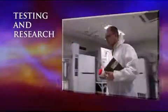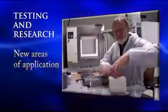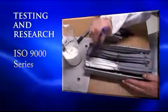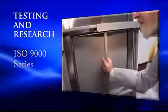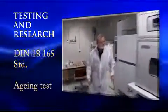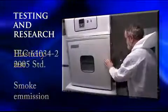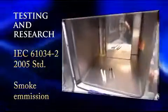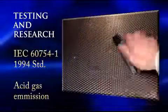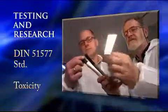In our laboratory, we examine new areas of application and conduct tests to make sure that the Fire Security coating system meets the standards of the ISO 9000 series. We run a 10-year aging test after the German DIN standard and also conduct regular elasticity tests of our products. Testing for possible environmental disturbances is a high priority. The ability of FS5 to repair damaged cables is also tested at our laboratory.